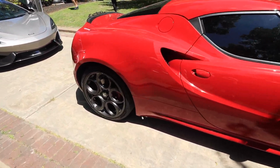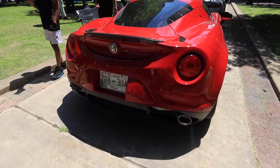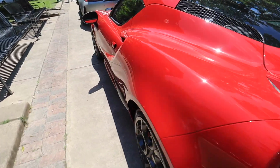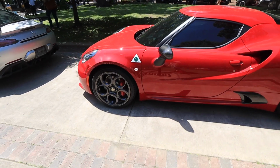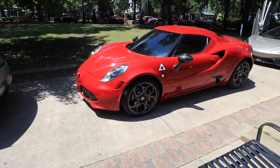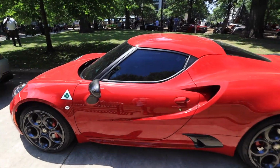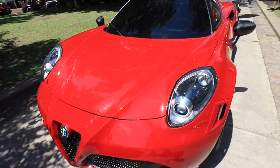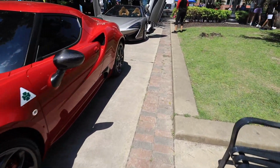Alfa Romeo, what is it? Alfa Romeo. I feel like their name and logo make them more expensive than what they should be. I know that, that's just my opinion. Looks like a Lotus, but the Lotus looks better, honestly. That's just my opinion.